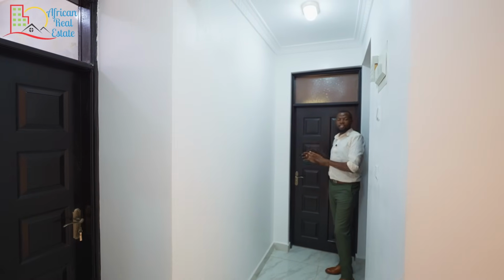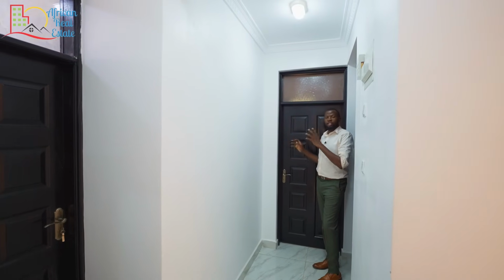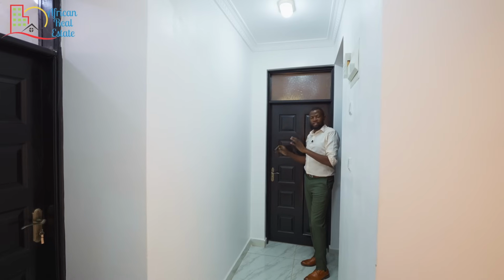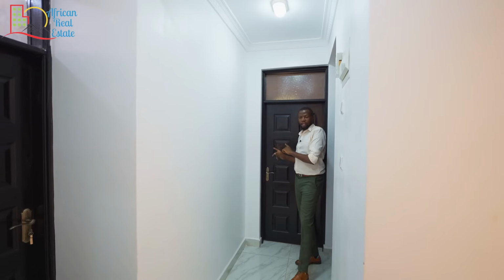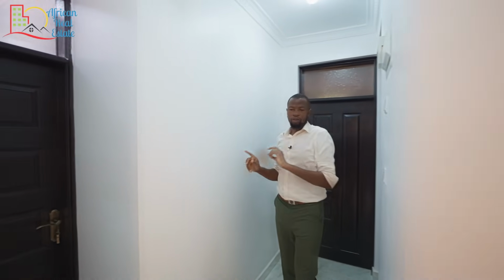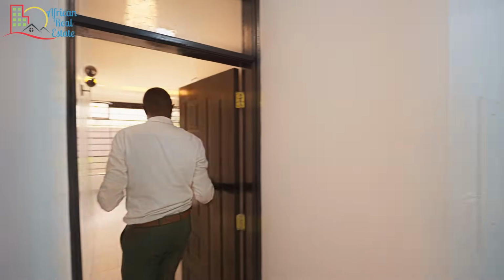The second bedroom is slightly bigger than the first one. It comes with a slightly bigger closet and a slightly bigger bathroom. But I'm not going to show you that because the owner is keeping some of their personal stuff. From here, I'm showing you the primary bedroom. Come with me.